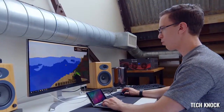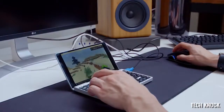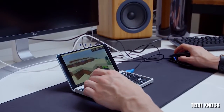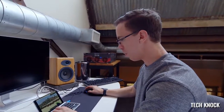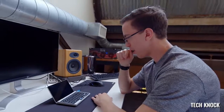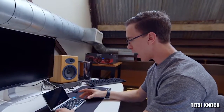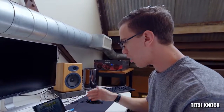Frame rate is not great though. So maybe playing Minecraft on the external 4K display, not the best idea. Oh yeah, still totally playable. Now this is actually playing at 1200p right now. I mean, no, this might not be the greatest Minecraft computer in the world, but for something this small, I think it really does make a big difference that it actually has a nice display. I keep coming back to that. I expect this to be small and cheap and not very good, but it's quality.